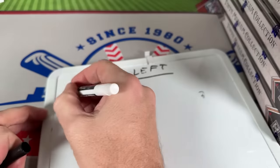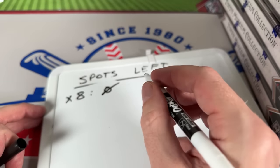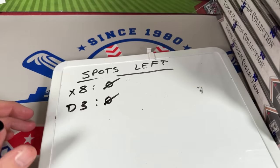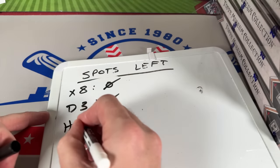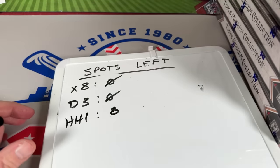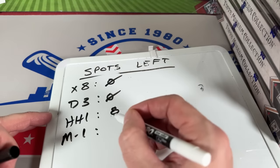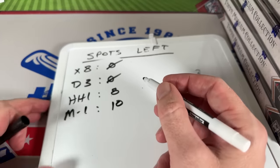All right, so X8, it's sold out. That's Museum Collection. We're going to start right there. D3, it's a discount round. That is sold out as well. That'll be coming up. HH1, that's Heritage High Number 1. That one has 8 spots left, so that'll likely be going tonight. And then the next closest one, we got M1. That's Bowman Chrome Megas, and that one has 10 spots left, so we might be doing some Bowman Chrome Megas tonight.